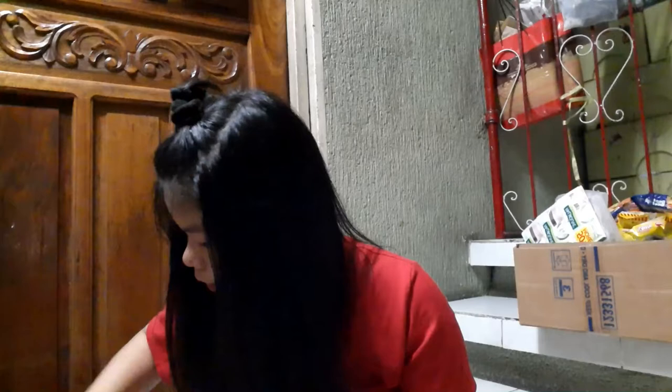Sauce. Okay, next one. Okay, ito. We have the bear bun. We have the milk bear bun. We have here a box of arroz caldo. Ito na tayo yung mix na for arroz caldo.